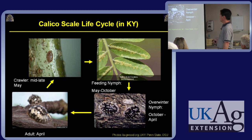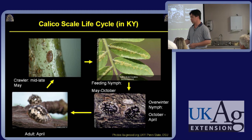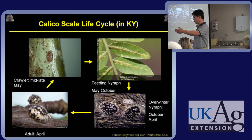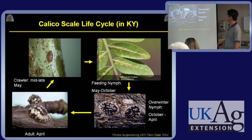Okay. Now, one thing I want to mention, like Emil mentioned earlier, try not to remember all these dates, because from year to year, they might be a little bit different. The development of insects depends on temperature. If you have a high temperature, like the warm winter we have this year, the development may be accelerated. Japanese beetles, in South Carolina, the emergence of that Japanese beetle is about 2 weeks earlier this year than last, because we have a warm winter. So the same thing is with the scale insects.